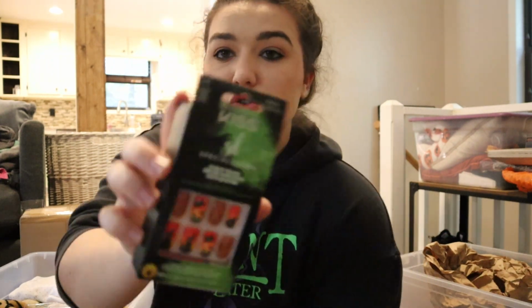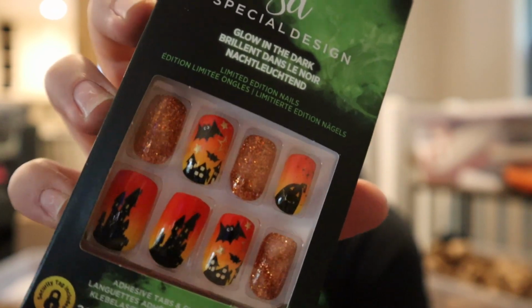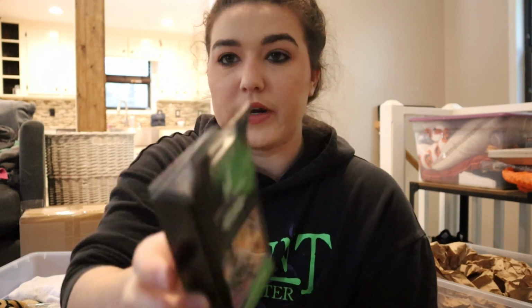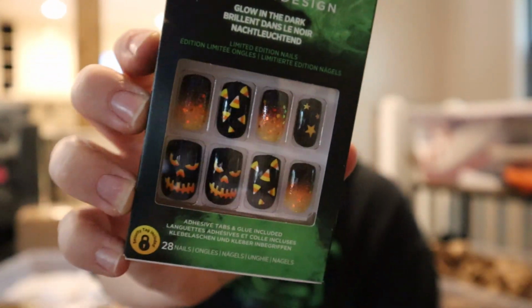So these ones are so cute because they're haunted houses and then bats and then orange sparkly ones. This one is candy corn and jack-o'-lanterns and ombre sparkles. And these are by the brand Kiss. They do Halloween fake nails every year as well.